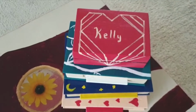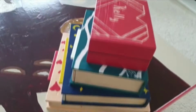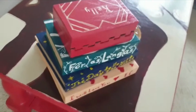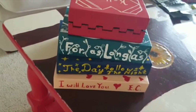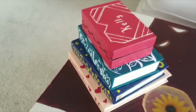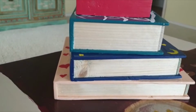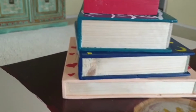It's amazing. So it's all handmade, totally out of wood, hand painted. Looks like 4 books. For as long as the day follows the night, I will love you. And I don't know if you can see, but here it actually looks like pages of a book along here. It looks amazing. Let's have a look inside.